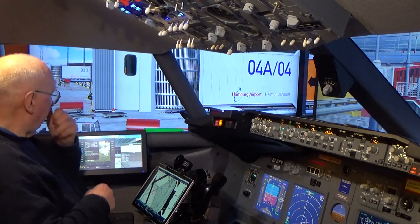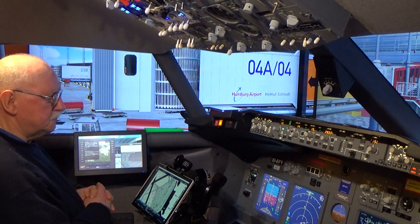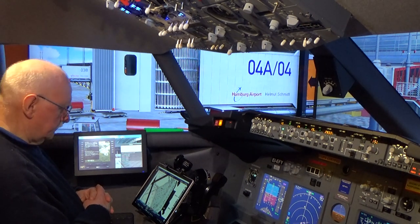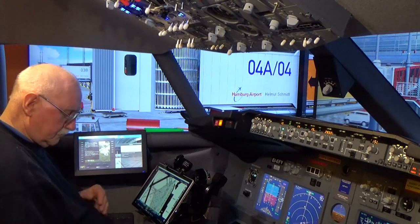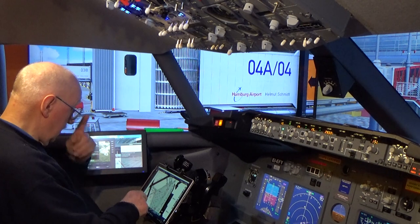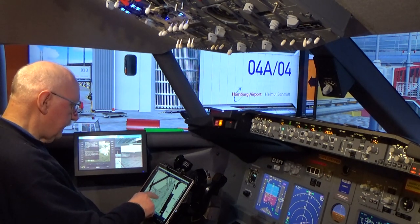Hamburg ground, Ryanair 186, request taxi for departure to the south with India. Ryanair 186, taxi to and hold short runway 15 using taxiway Zulu 1, Alpha 5, Echo 1. Contact tower on 126.85 when ready. Taxi to and hold short runway 15 via taxiway Zulu 1, Alpha 5, Echo 1, Ryanair 186.